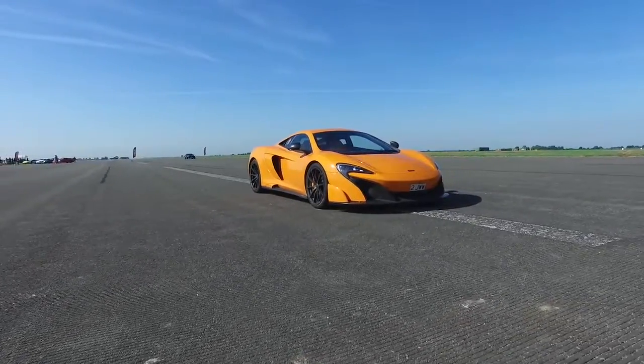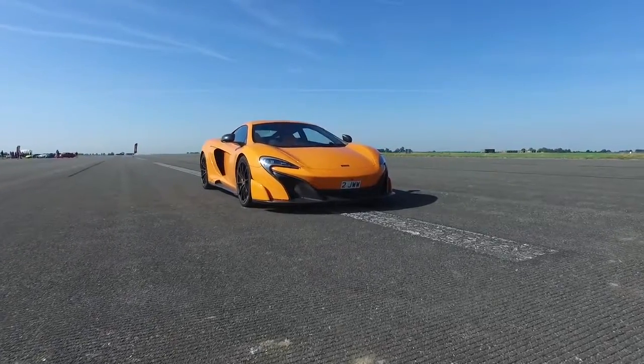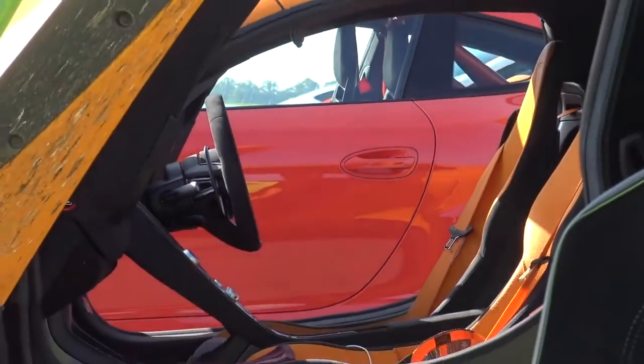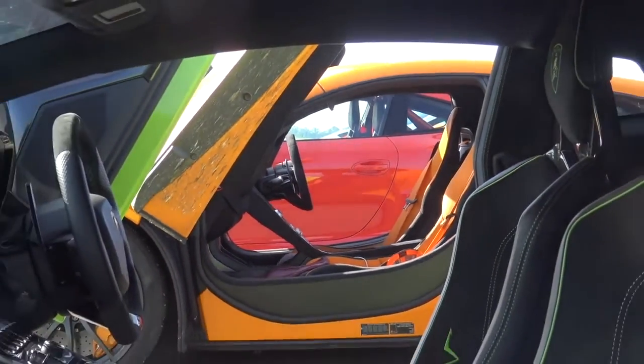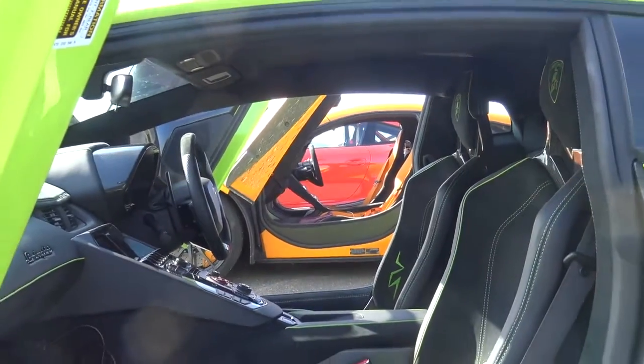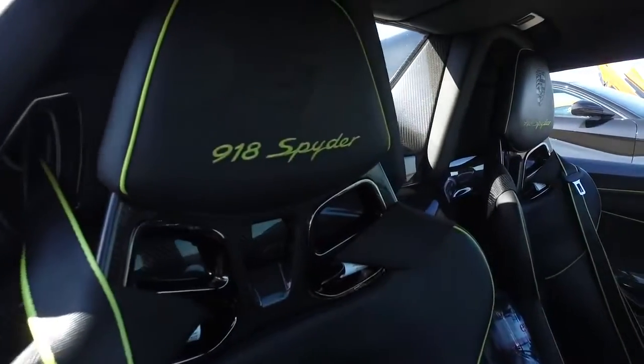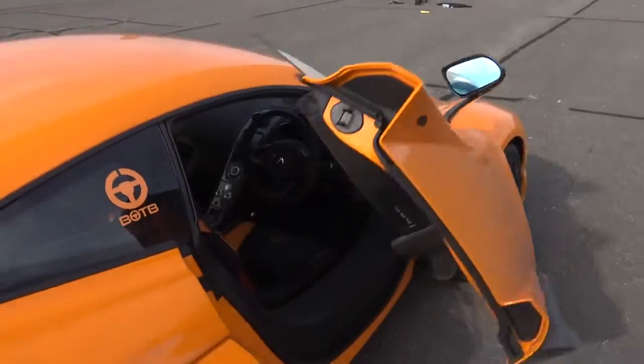Today I've brought down the 675LT and we're going head to head against some pretty spectacular cars. The idea today is that we're going to put the LT head to head with some incredibly fast supercars, but the ultimate goal here is to see how an LT compares with a Porsche 918. And the reason for that is lots of people have asked me, where do you possibly go from a 675LT? What's the next step? What's the next car?